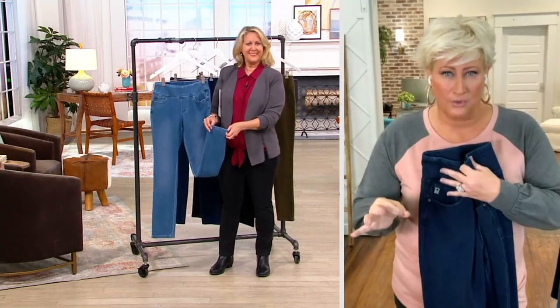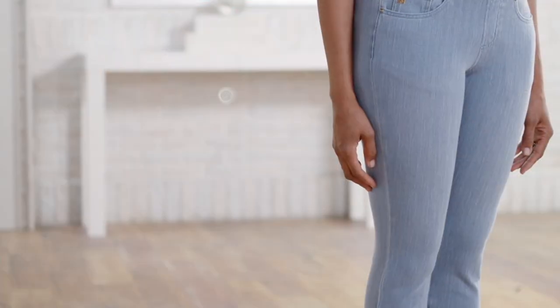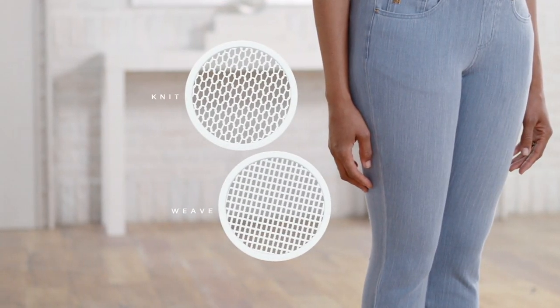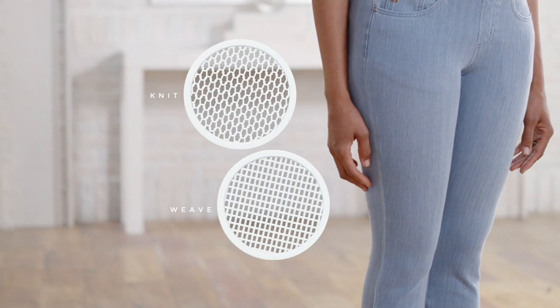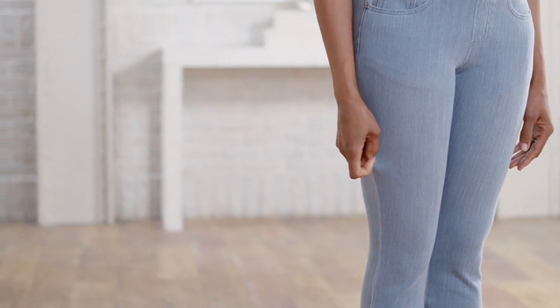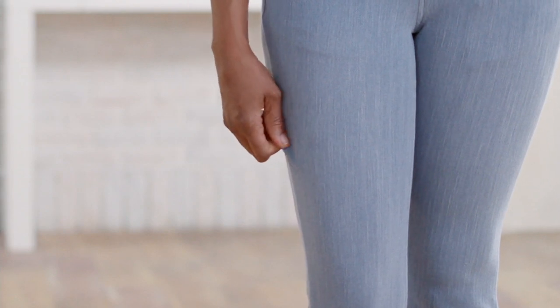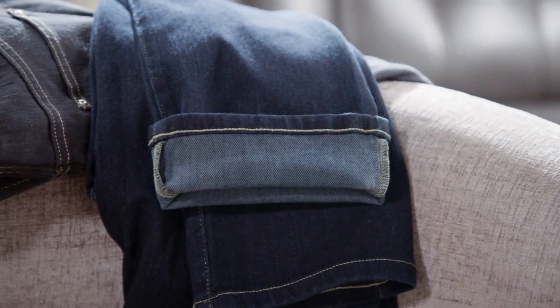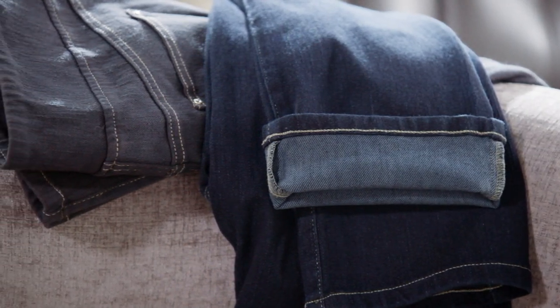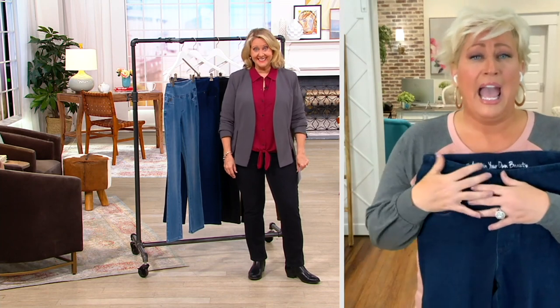Wherever it touches your body, it stretches to conform to your body like a custom jean, but it doesn't stretch out, meaning it has this, what we call like rubber band, smart recovery situation going. So when you wear them, they don't stretch your back out. It's like a custom jean every time you put it on. It's that 4 to 5 inches of stretch that everybody loves. Mary Beth, we've talked about Flexibelle and presented Flexibelle many, many times. And I will tell you, it has changed a lot of people. They've said to me, Kim, it's changed the way I wear denim. And I totally get it.